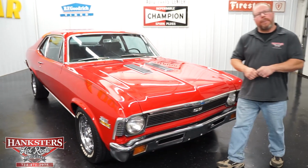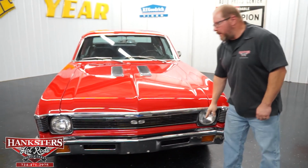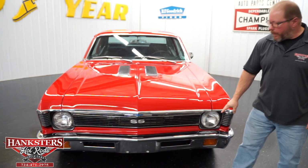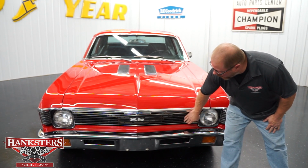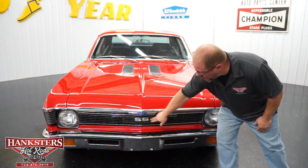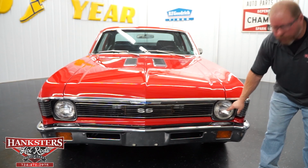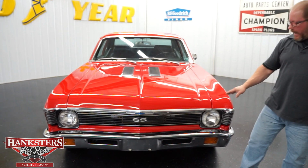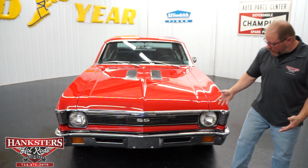And that gets us back around here to the front of the car. Now again, I'm going to call these bumpers probably the original bumpers for the car, but still in really good condition. You've got your grill area here with the SS emblems right in the center. Of course, our headlights here, these are your traditional sealed beam headlights. So highs and lows right here in one unit. Glass lenses in good condition too.